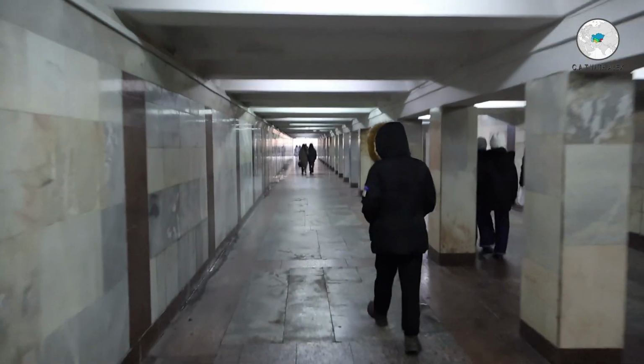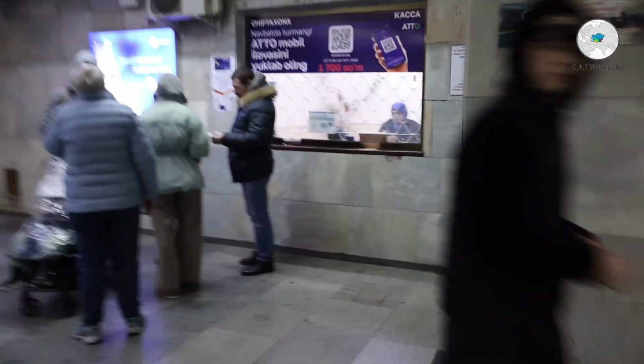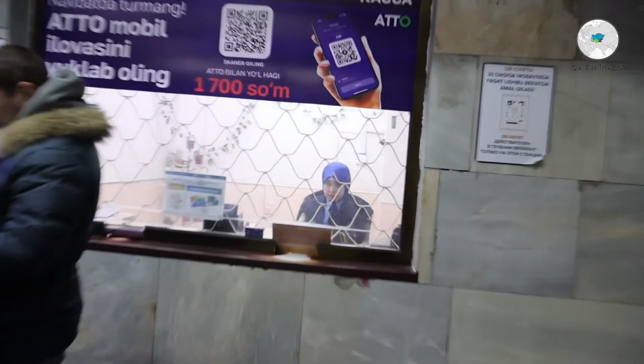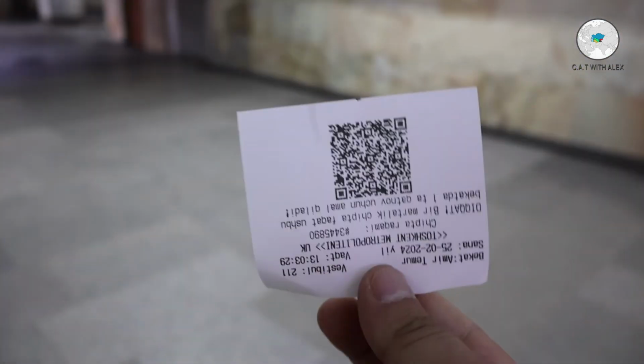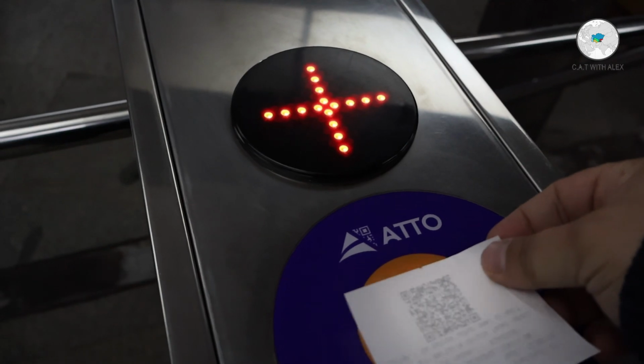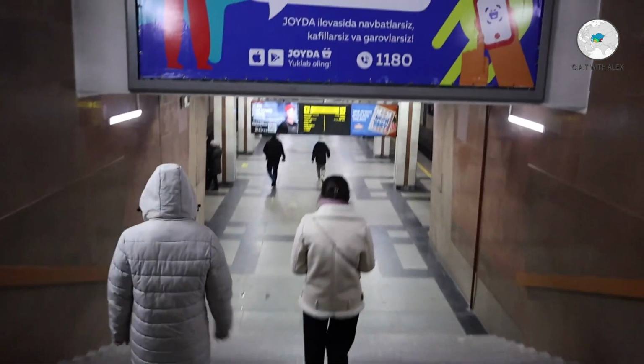Entrance to the metro is paid. You pay an entrance fee and they give you a one-time voucher. When you change the metro lines, you don't have to pay for it. But if you leave the station and go outside, you must pay again. From Amir Timur metro station, you can go to any point in the city of Tashkent, even to the Charsu market. You only need to change the line.